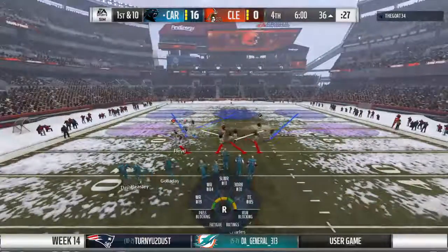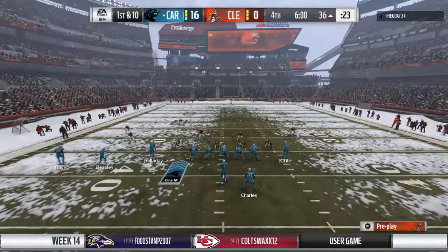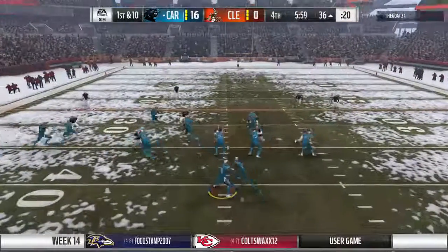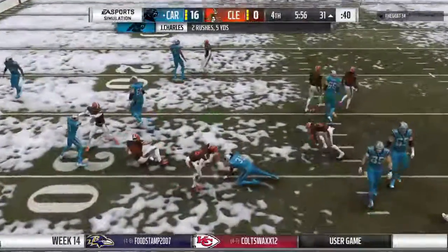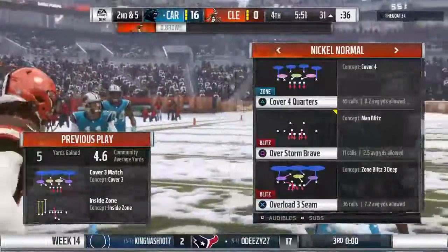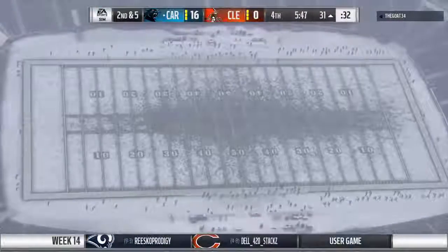So from the 36 now, 1st and 10. A 1st down carry here for Charles, and he's going to fight his way forward here for a modest gain. 5 yards is the tally on 1st down. That brings up 2nd and 5. Starting to become a tough spot for this defense.